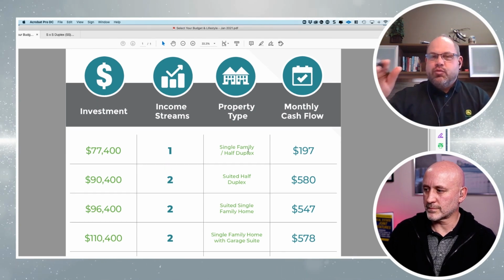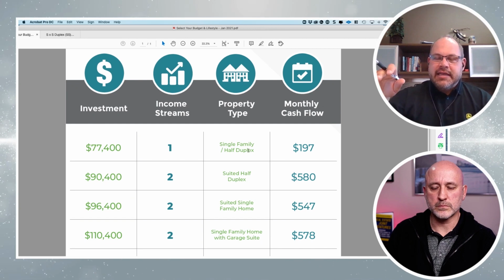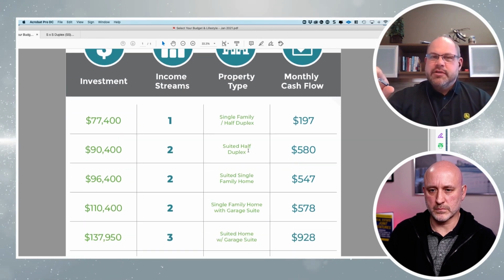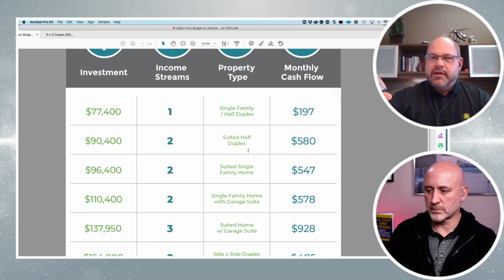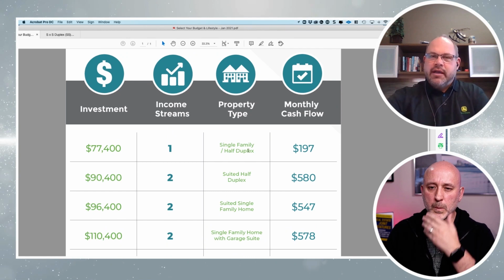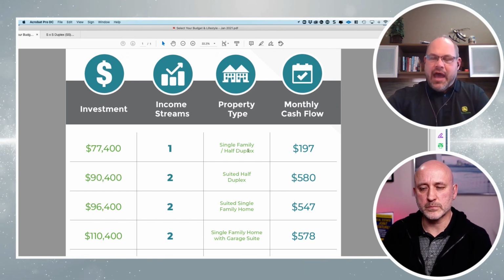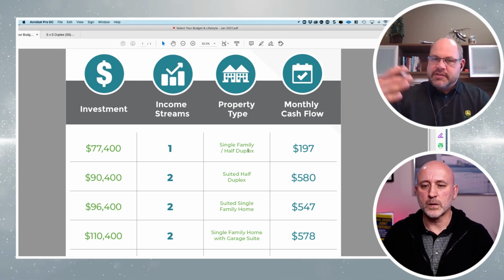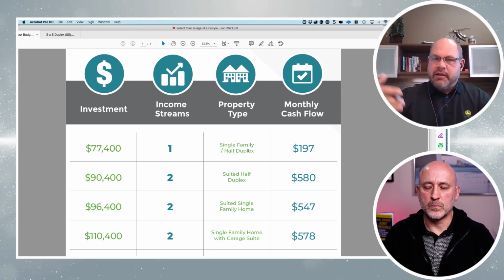But each one of these properties has a different commitment as an investor or a management team to take care of it and potentially get what I'll call optimum performance on the far right-hand side. Here's a monthly cash flow after expenses that includes a management fee and vacancy allowance and repairs and maintenance allowance. But again, that's what we call optimum performance. This is if this thing's flipping over month after month after month.